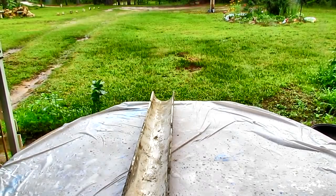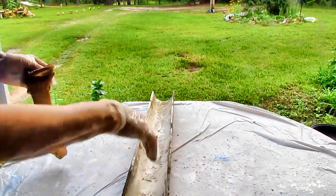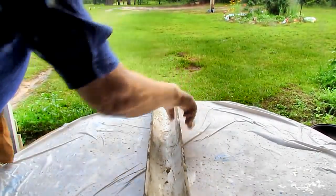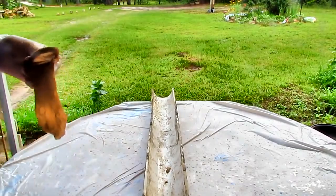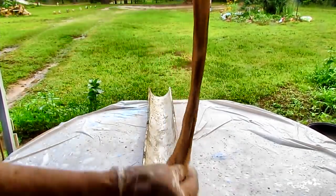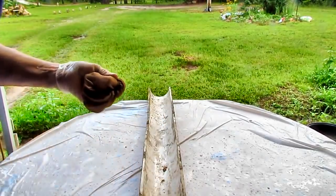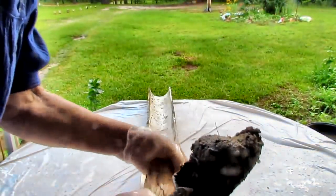I mixed up my cement the same way that I do for my pots, but look at this. I've had trouble with putting my cement stem, trying to get it to stick. So I've decided, see what this is? An old stocking, knee high. I'm gonna fill it up with cement and put it in this thing here. Let me try something else.